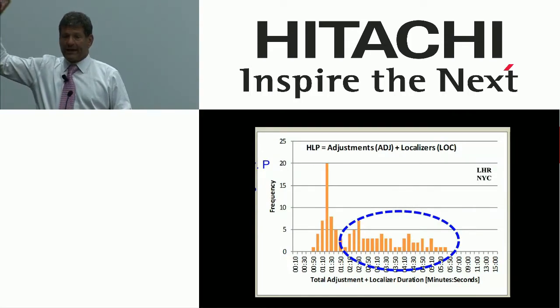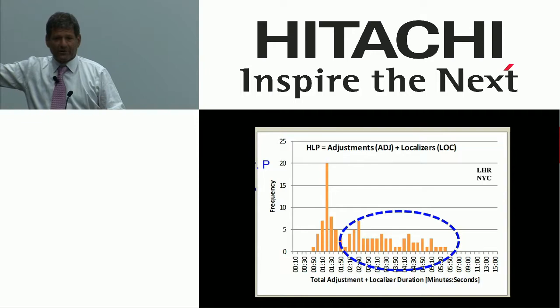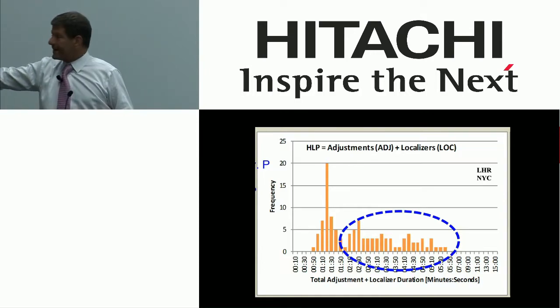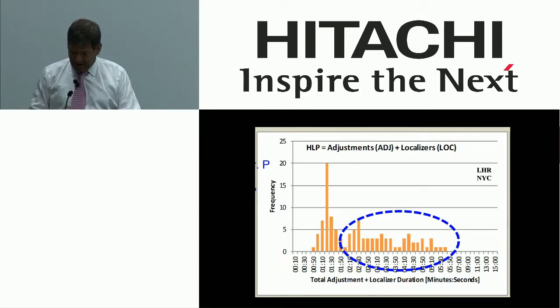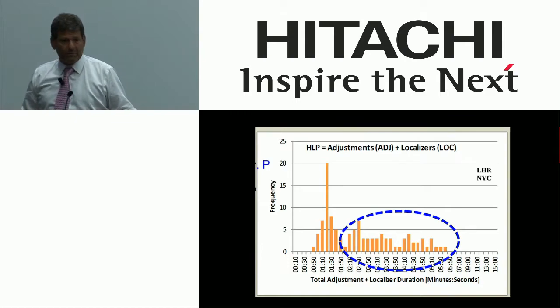Anybody here an MR technologist? Take a look at this slide. This is our localizer and adjustment time on our scanners. You can see that most of the time our localizer and adjustment time is around a minute, right? That's what you'd expect. But what about these? 5 minutes, 4 minutes, 3 minutes?